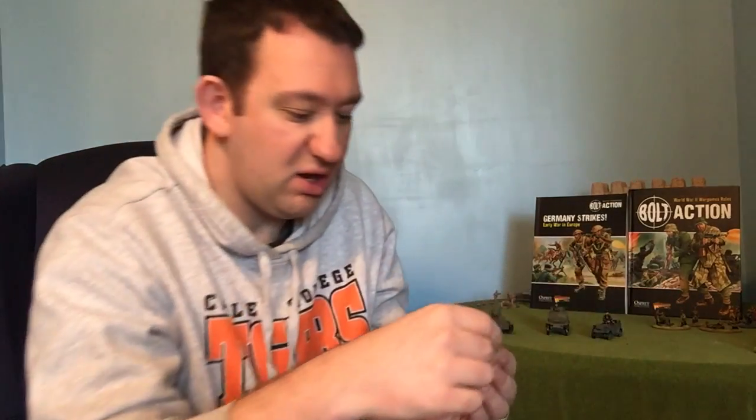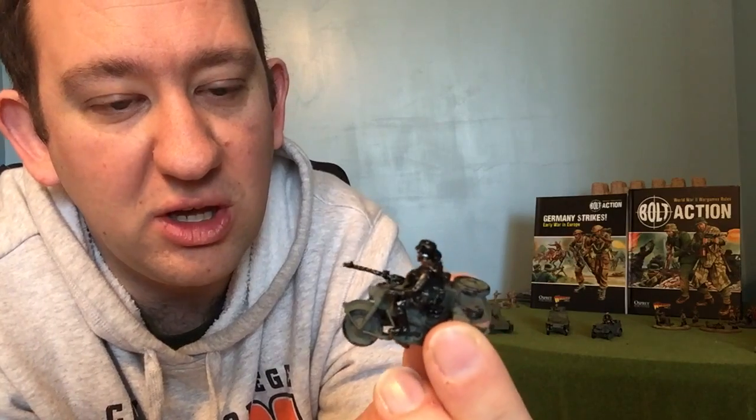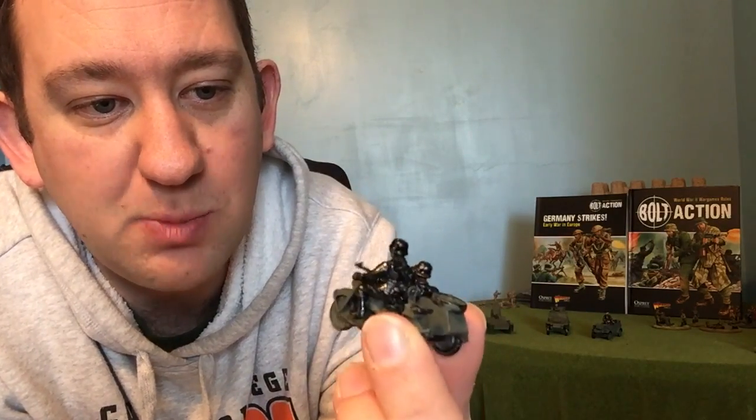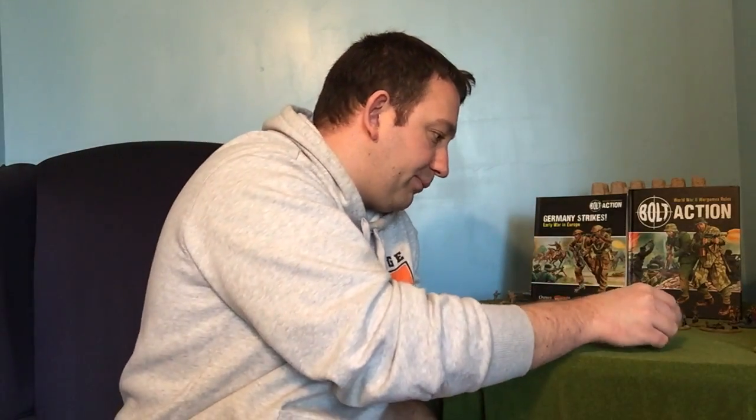And then finally, I've got my German motorbike, and again I had the same problems with the paint scheme, so I've gone with the field grey. Just got to finish painting the figures now, and the finishing touches, and then that is done. So I'm really pleased with that. Really pleased with the vehicles. They're going to be a really nice addition, and the thing I like about them is they're fairly small. They're not too big and bulky.